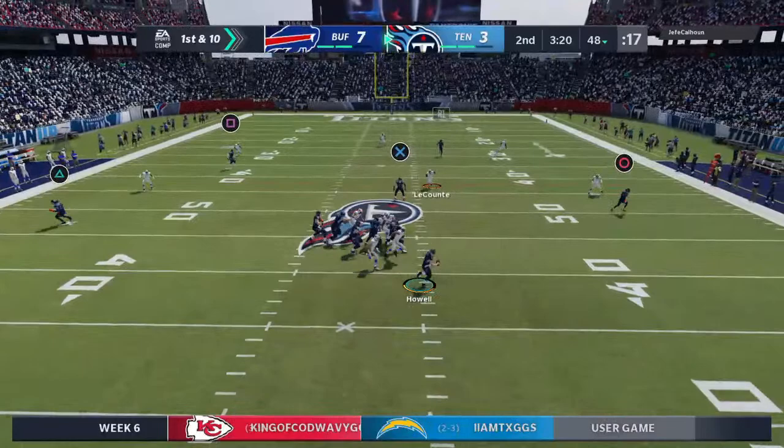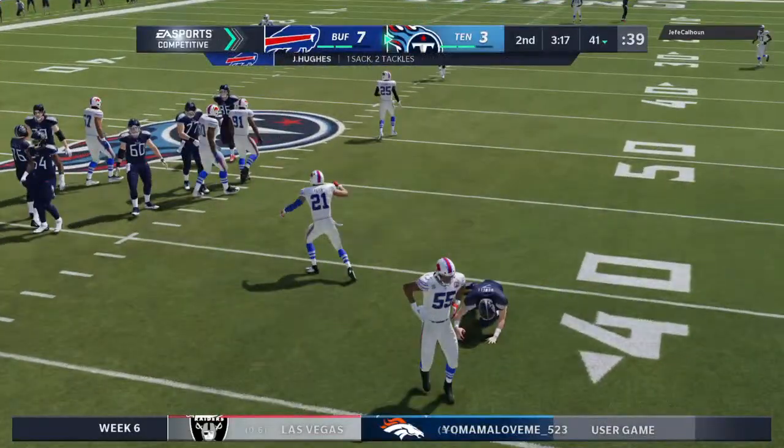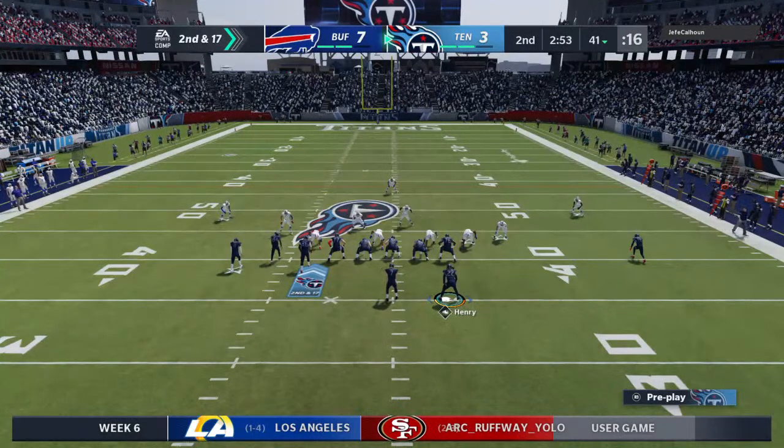They'll look to throw here on 1st down. Flush, and he can't find anywhere to go with it, and he goes down. Jerry Hughes too strong as he's in for the sack. 41-yard line.